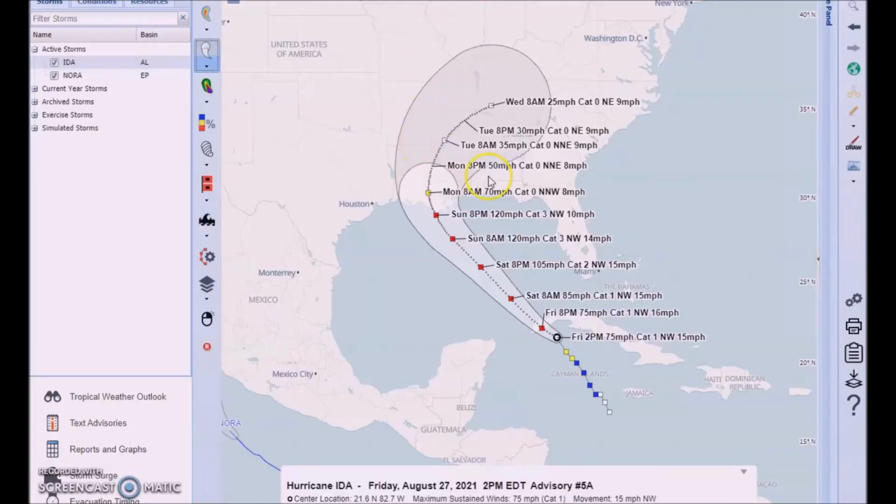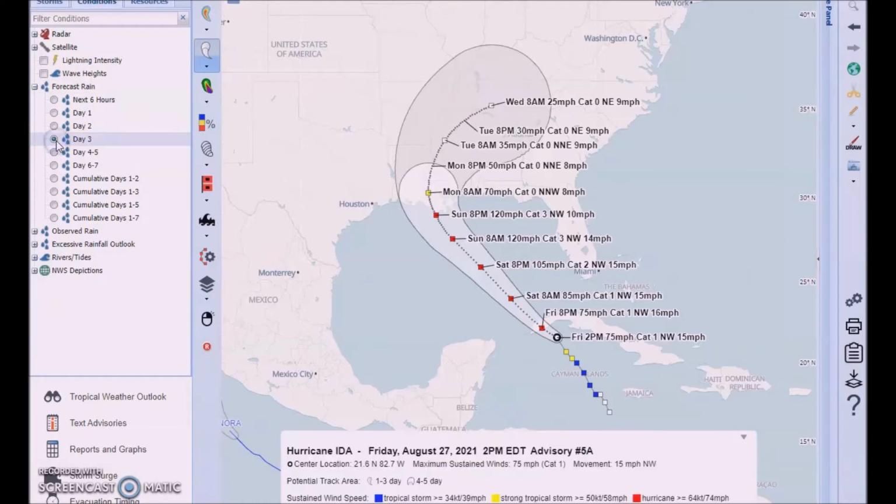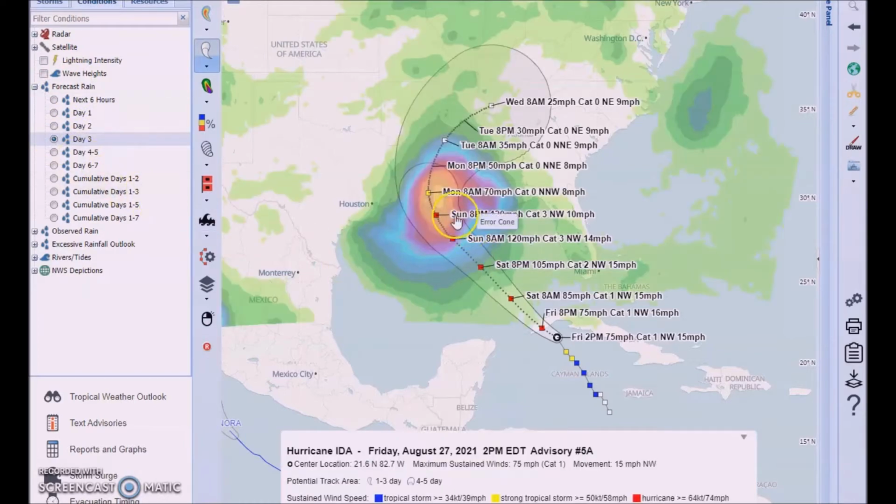Now, we're going to put the rainfall amounts into play. Let me see what day we'll try. Day three. And you can see that this is the heaviest rainfall we have here. Oranges here approaching 6 inches. So amounts could be greater than 6 inches in some locations.